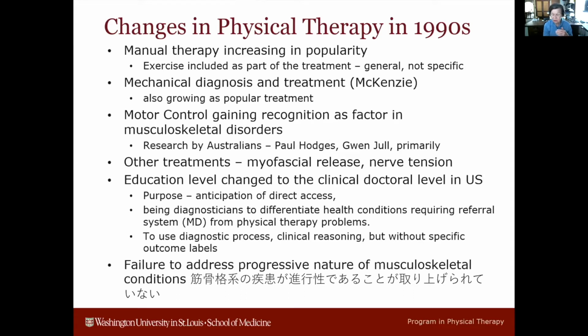So we indicated we were using a diagnostic process and clinical reasoning, but we never had our own diagnosis. These were just ones to sort out diagnosis of conditions that didn't belong to us. The other thing that we didn't do in the 1990s was to consider and address the progressive nature of musculoskeletal conditions. In other words, that they aren't an acute problem, but they begin early and progress for many years.